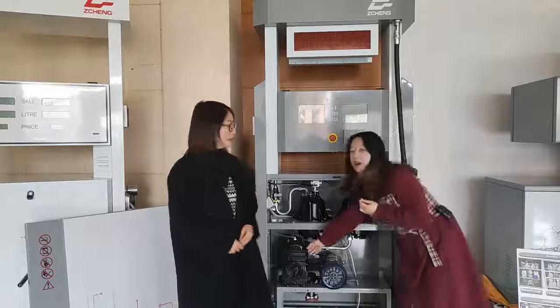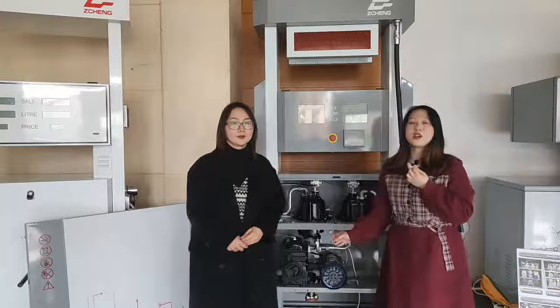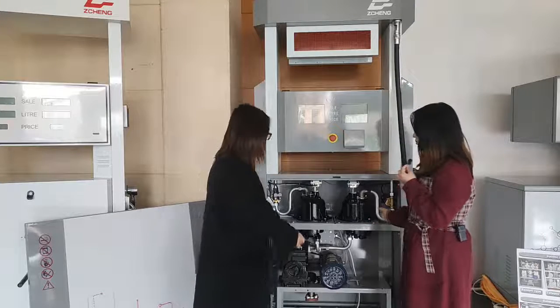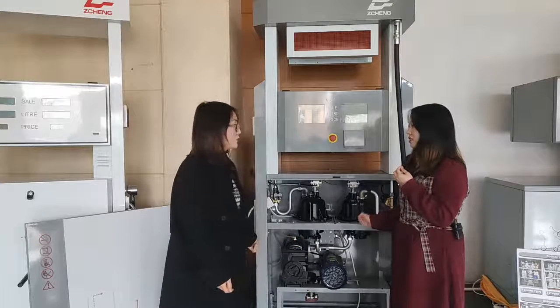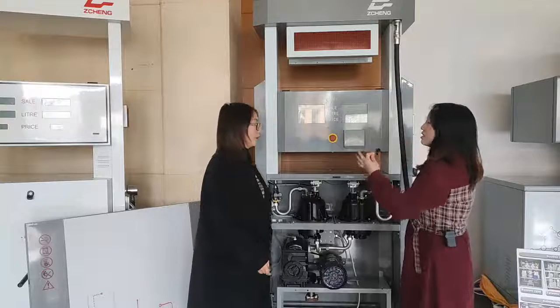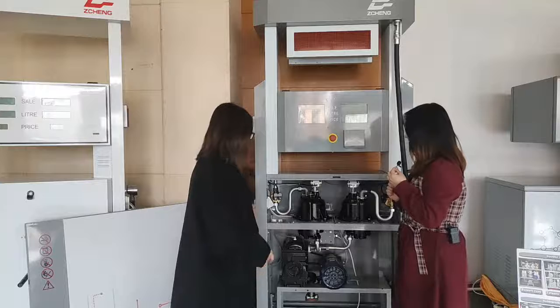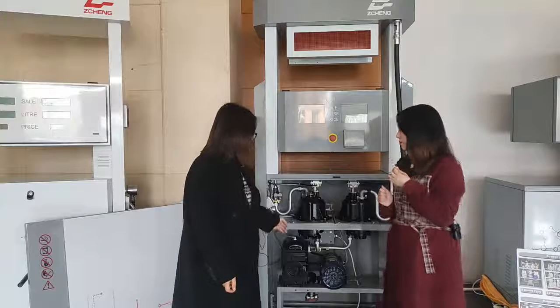Then you can choose 3 pumps in the hydraulic area, and if you want 6 hoses working at the same time, you can choose 6 flow meters here. Yes, but I think it is not big enough to put so many pumps, flow meters and motors. What can we do? We can make a new design, a bigger machine suitable for your needs. Then the space will be large enough to put so many flow meters, pumps and motors, right?